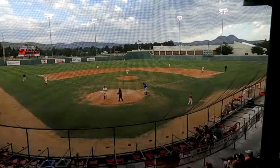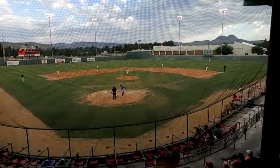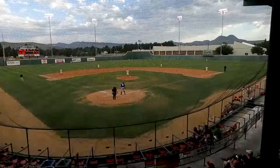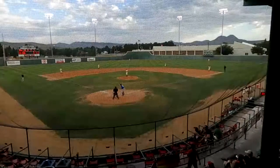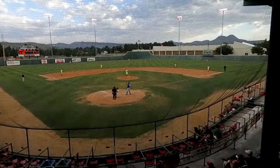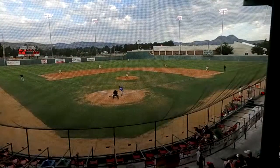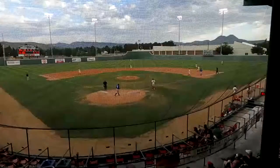So no balls, 1 strike, 1 out. Hill. Balls, 2 strikes. Here's 0-2. Missed. 87 on that fastball. So 1 ball, 2 strikes, 2 outs. Pitch. Rolled to Gallego. Gallego tried to backhand it. Couldn't field it. That'll be an error on Gallego.